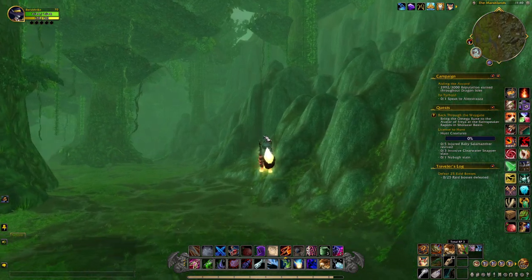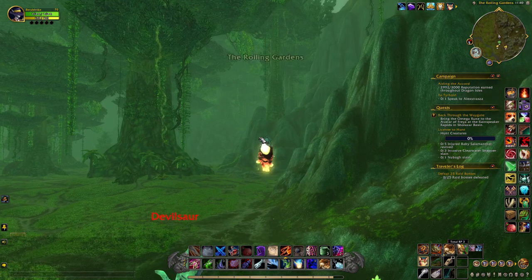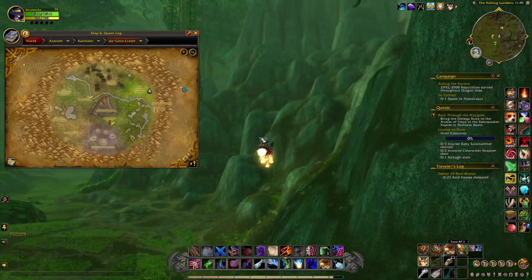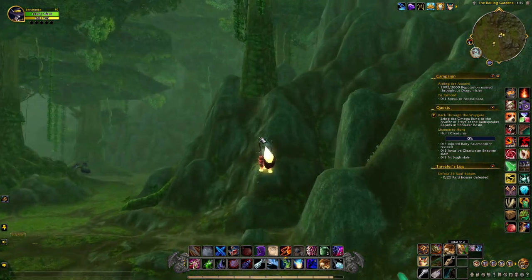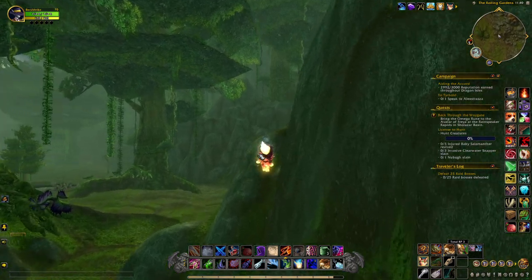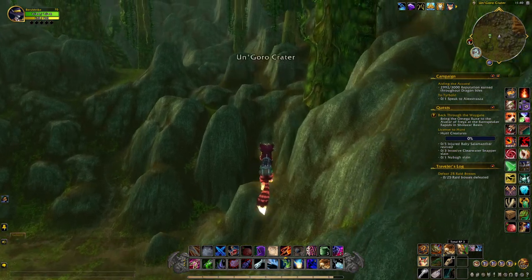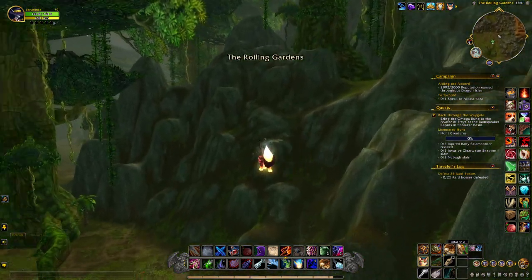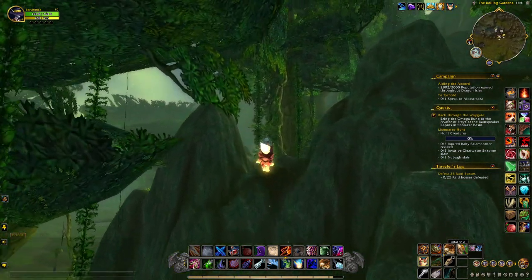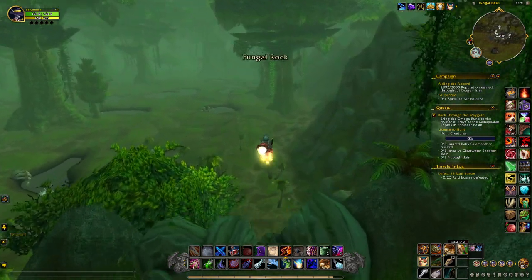Also, I almost forgot, if we go up here to Fungal Rock, which we should be coming up to any time now, hopefully, there is a cave full of monkeys, well, gorillas, and there's a couple quest chains that are involved with them that are, honestly, a lot of fun. You have to go and infiltrate the gorillas and do all sorts of exciting things with them.